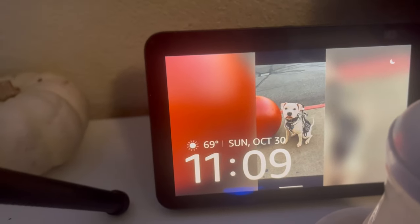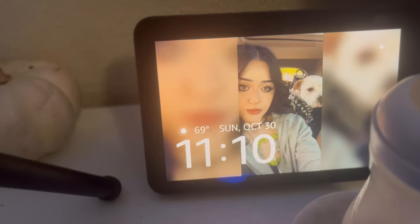It won't overheat, but it looks like Charlie spilled some food on my bed. So I'm gonna clean that up. Right now it is 11:09 a.m. So we're gonna go clean and see how long it'll take me.